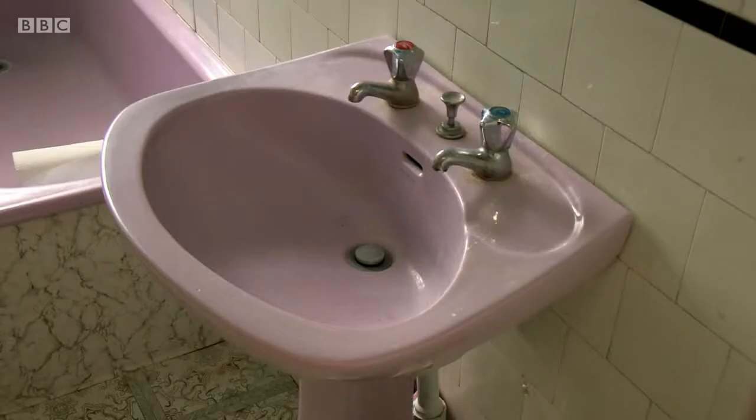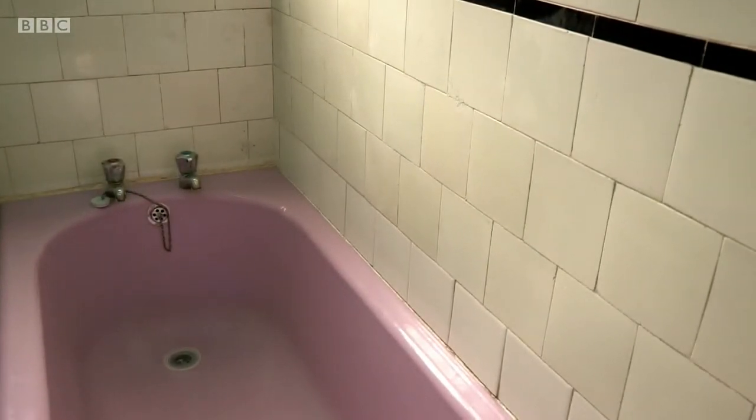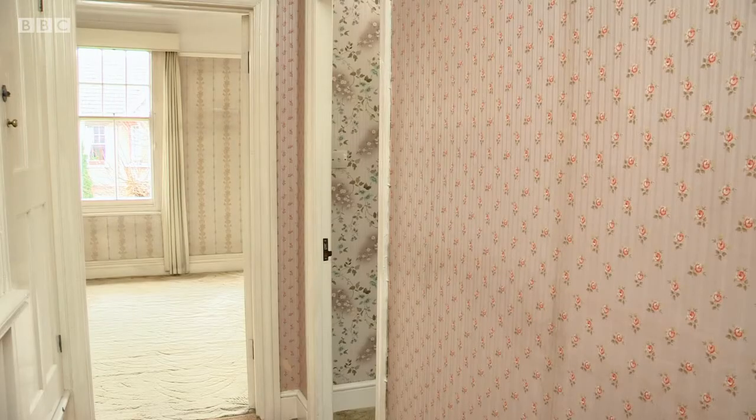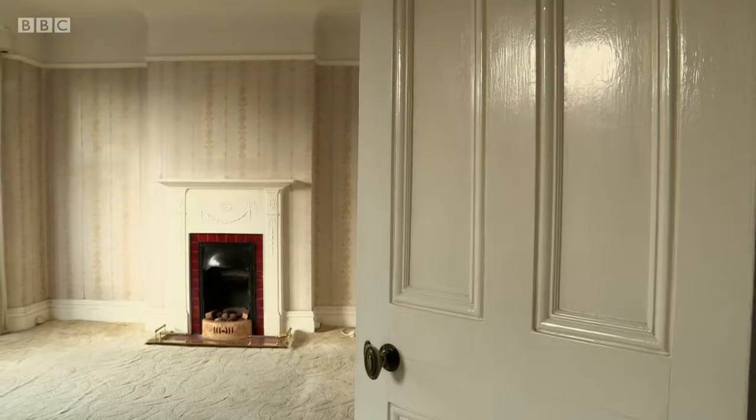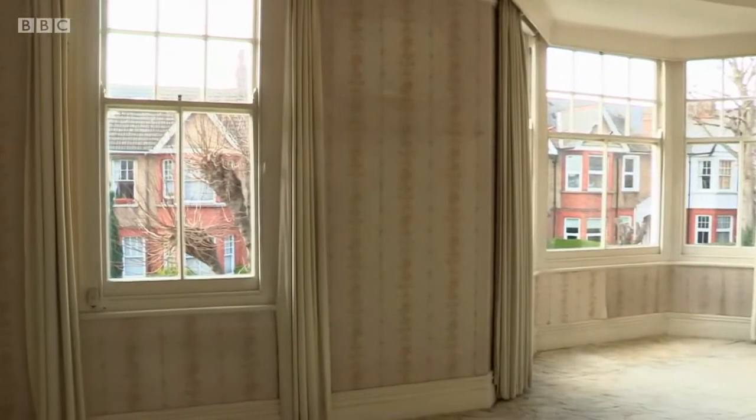Well, I wouldn't get too obsessed with changing the pink bathroom just yet, because this is a leasehold flat, so some works and alterations may need to be approved by the freeholder. And when it comes to the lease, that's not the worst bit. This house comes with a really short lease, 33 years. What does it matter? Well, in 33 years, if you don't do something about it, it's not your house anymore.